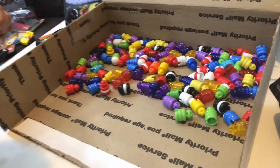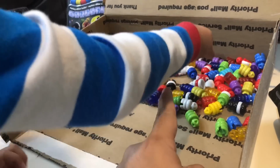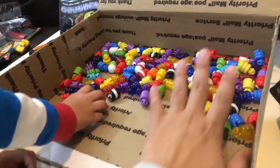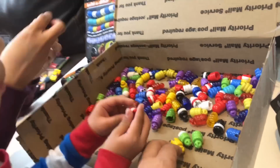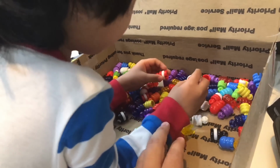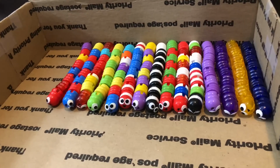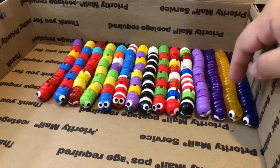All right, we're gonna hurry up. So I have a question. How many slither snakes do you think are in this pack? Let's see how many we can make, okay? All right. 1, 2, 3, go! All right, we built all the slither snakes. And first, let's see how many there are.